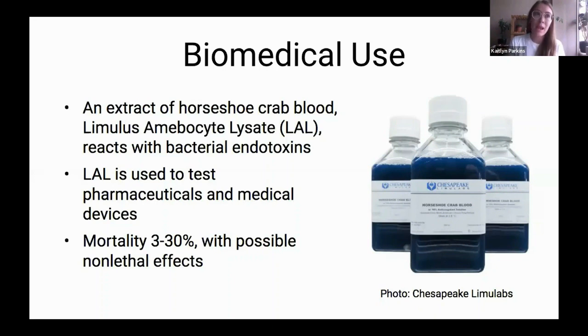Unfortunately, horseshoe crabs pay the price for that. They are released back into the water; they don't kill the horseshoe crabs. They take about 30% of the blood, and mortality is somewhere between 3 and 30%, and that's self-reported by the biomedical companies. But what we're concerned about is that non-lethal effects could happen. Imagine you're a horseshoe crab, out of the water for a really long time, maybe transported in a really hot truck, maybe put back into the water somewhere that you weren't captured from. Horseshoe crabs can be really disoriented, and scientists are finding that they are not really able to spawn or basically live a normal horseshoe crab life after bleeding, which is not good.